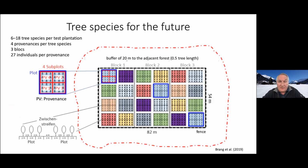A test plantation looks like this. So think of a gap within a homogeneous area of forest, mainly consisting of one homogeneous site condition. 6 to 18 tree species are planted in 3 blocks, and each tree species is planted in one field that is subdivided into 4 different subfields composed of 4 different provenances of the species. This sums up to 27 individuals per provenance and about 104 tree individuals per species. All these plantations are fenced to protect from browsing, and they are 20 to 40 meters apart from the existing forest.